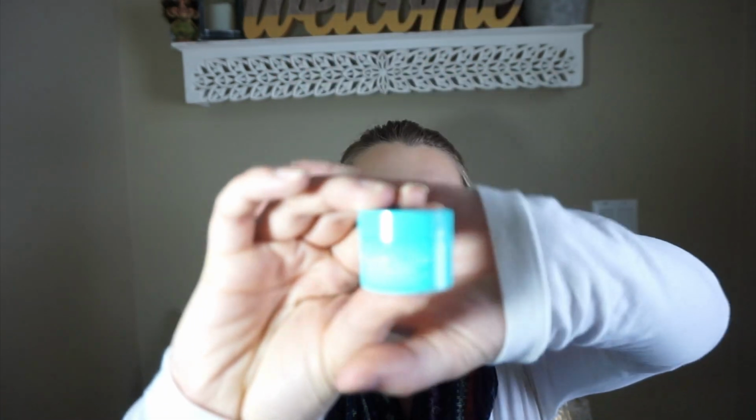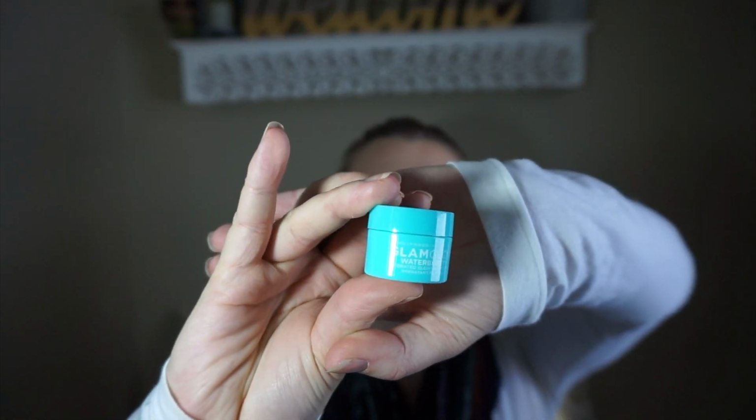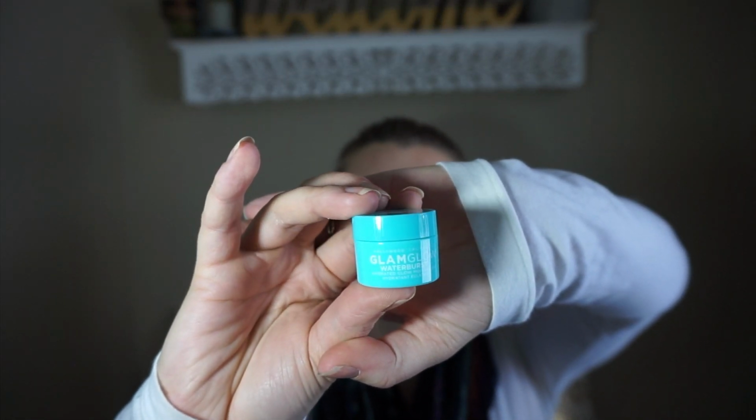Then we have the Glam Glow Water Burst Hydrated Glow Moisturizer. Tiny little packaging, you guys. It's so cute. Yeah, I love Glam Glow, so I kind of hope this will be nice. Just apply evenly to freshly cleansed face and neck every morning and or night. So it's just kind of like a moisturizer.